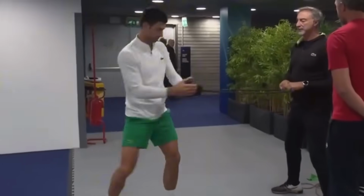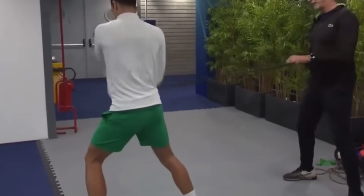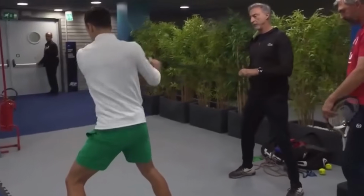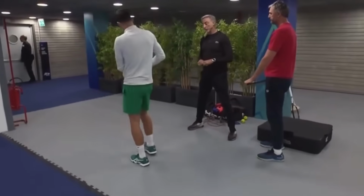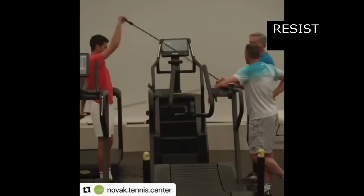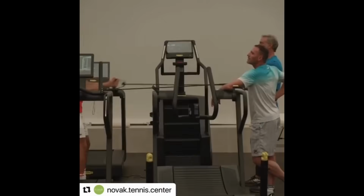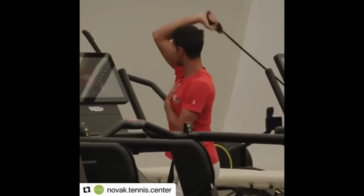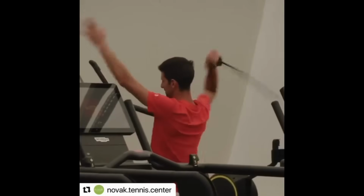Lower body power is another area where resistance bands play a significant role in Djokovic's training. The ability to push off explosively, change direction quickly, and maintain balance is critical for a player like him, who relies heavily on his movement to dominate rallies. Band exercises such as lateral band walks and resisted squats help to activate and strengthen the gluteal muscles, which are essential for explosive movement on the court.